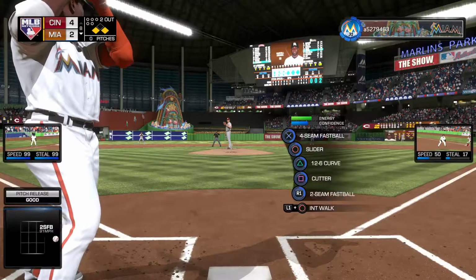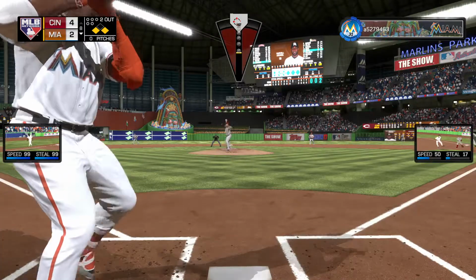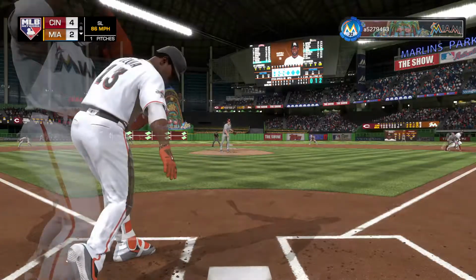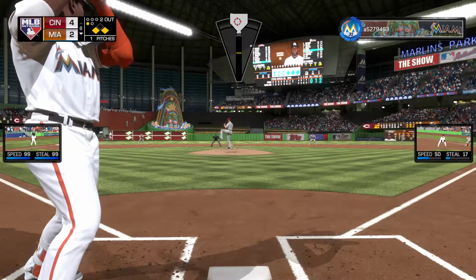Now action in the bullpen as their closer starts to get loose out there. Here comes the first pitch. And he's in front of a tight little slider that time. That's a big pitch right there. It could change the at-bat.